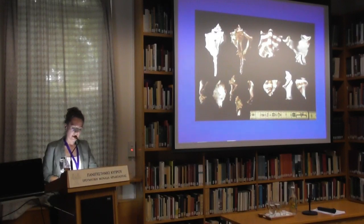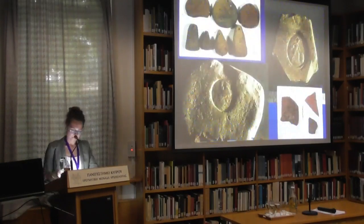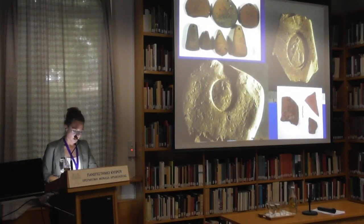This is indicated by an important number of loom weights from the Hellenistic strata, a few of them shown on the slide here. In some cases, they bear imprints of coins or seals. The striding Athena on top right of the slide has an excellent parallel on an intaglio that was sold on the art market some years ago.